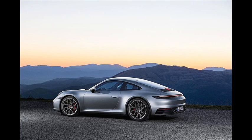The first models to be announced in the 992 lineage are the Carrera S and Carrera 4S. Both of the models are powered by a 3.0-liter twin-turbocharged flat-six engine.